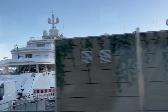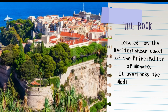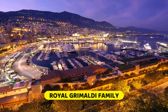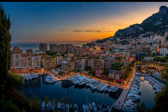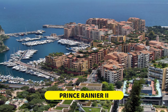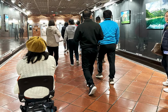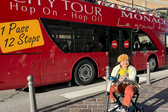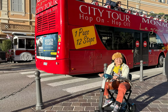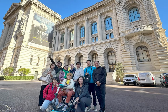On our arrival at Monaco, we went to the old town known as The Rock and visited the cathedral where most of the members of the royal Grimaldi family are buried, including former Princess Grace of Monaco and Rainier III. Monaco's high standard of living, picturesque coastline, and vibrant arts and cultural scene make it a captivating destination for visitors seeking a blend of glamorous history and natural beauty.